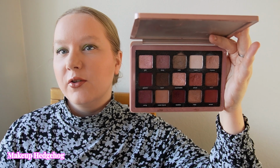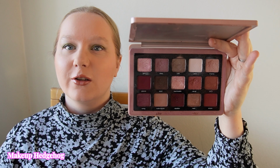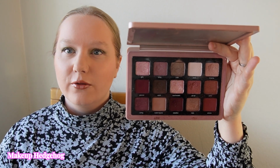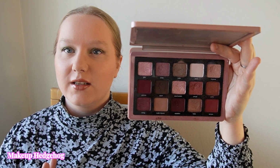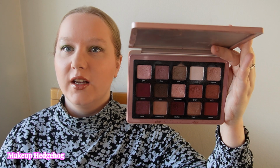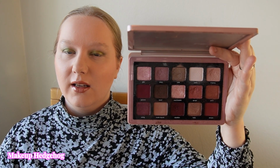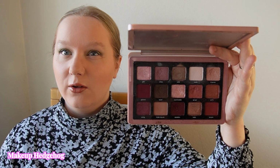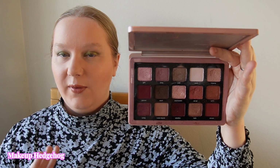But I mean, do I have to explain it with this one? It's very romantic, with the mauvish, pinkish looks that you get with this one. Altogether, I know the looks will turn out very pretty every time, and all the shades go with each other. This is truly something that I have dug out for many special occasions, so it's a favorite for a reason.